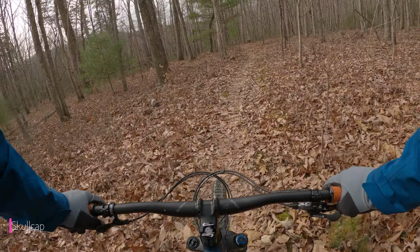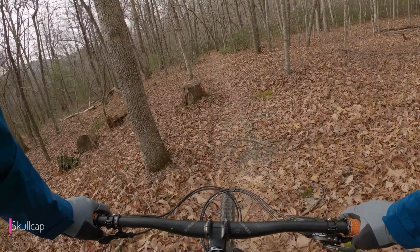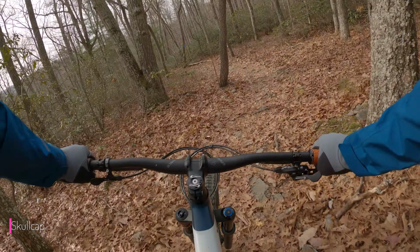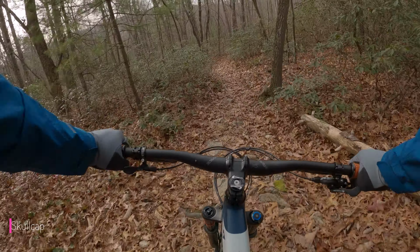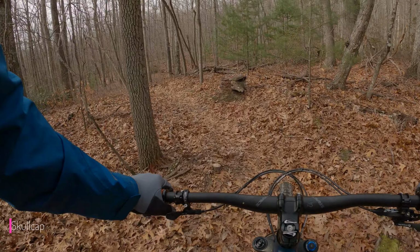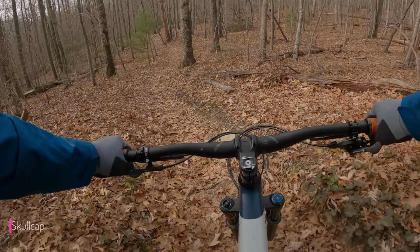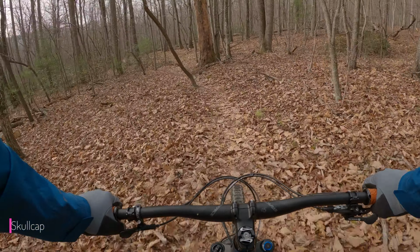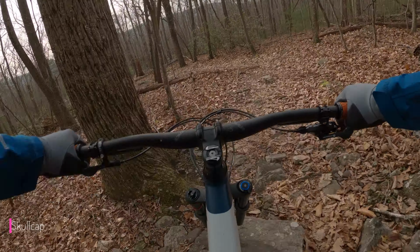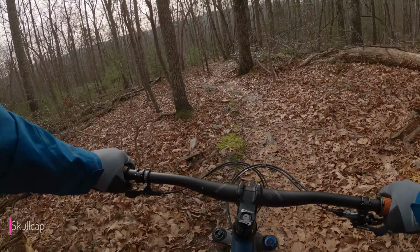So if you like to punish yourself with rocky technical climbs and descents, this is the side to ride on. And generally it stays a bit drier than the rest of the system, Poverty Creek being pretty low to the creek water line, but this is pretty high up. You can see it's still covered in leaves. None of the leaves are wet, so it can be pretty treacherous if you're not careful. But the descents are fun. Climbs are tough. But some people like that. I do not.